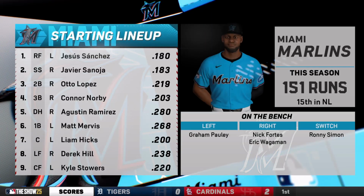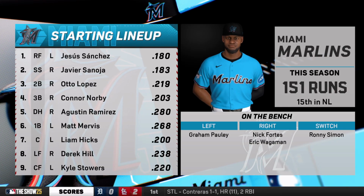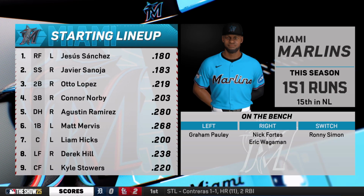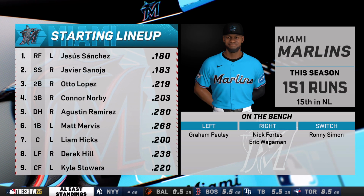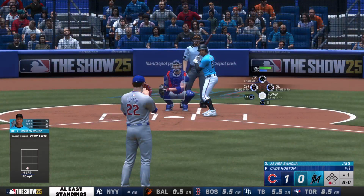And time now for the Marlins lineup. Not the highest team batting average for this squad. They're down towards the bottom of the league in total hits. And Siggy, because of that, they don't score a ton. Yeah, and Boog, I'm looking for a little better performance out of them today.